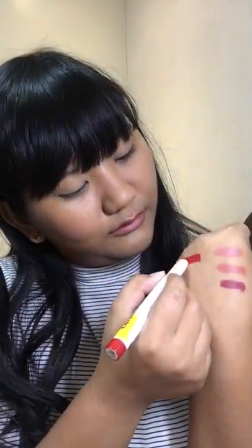Mala super stay ang formula, ganun. So guys, this is the shade Lady Like. Red siya, guys. I think this is what I call the... Ano talaga? Dito ko na lang siya isa-swatch sa taas. Ayan siya, guys. Whew! Grabe.